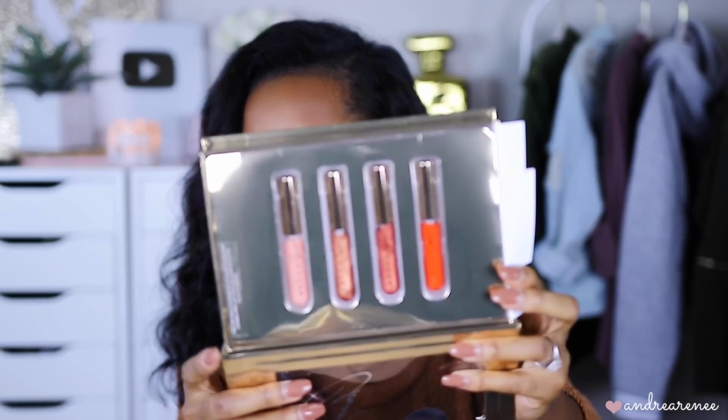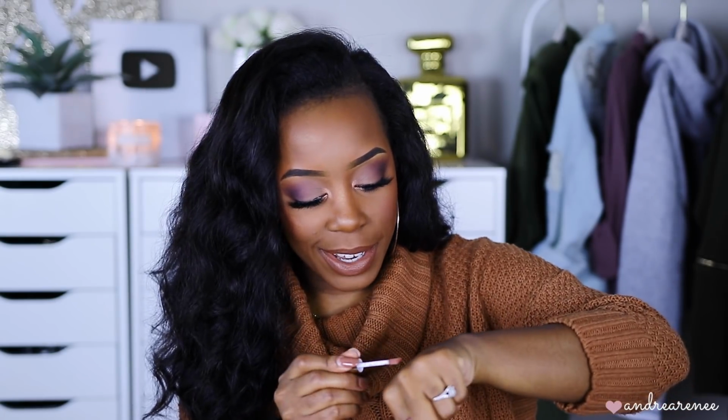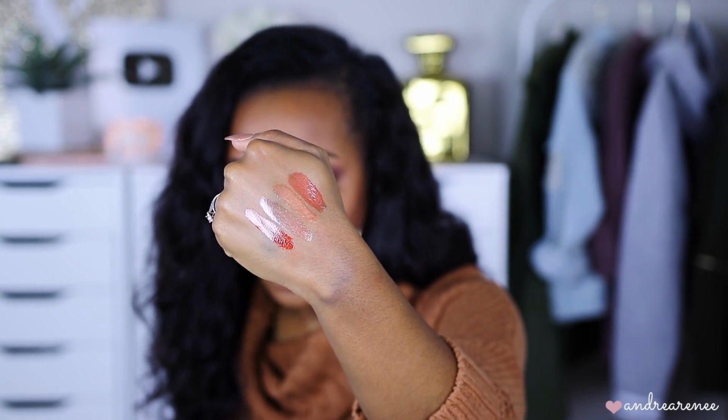But let me open it so y'all can see these. Oh, they're so cute. But here they are, so you guys won't see that glare. But these are the shades. How cute are these? Okay, I'm actually gonna swatch all of them so y'all can see them really quick. But there they are right there, swatched. But yeah, I think this will be a really cute little gift set if you guys want to give somebody a cute stocking stuffer. This will be really cute to put in their stocking.